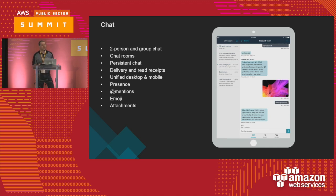We can also do things like sharing files and attachments right there in that room. So there's a lot of powerful features that allow full collaboration, sending documents through WorkDocs, collaborating in real-time chat, whether that's text or video, and we can always fall back to the good old reliable email.